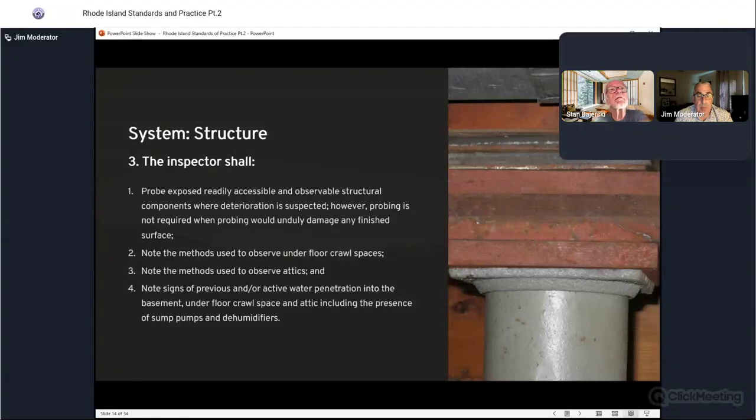So this on number 4, signs of previous or active water penetration into the basement, underfloor crawl space, and attic, including the presence of sump pumps and dehumidifiers. They're not saying that you have to inspect the sump pump. They're saying you just have to note if there's the presence of one. That's kind of a little weird, because when you're inspecting, do you turn on a sump pump if you're able to? Will you lift the float? If I have access to it, yeah.